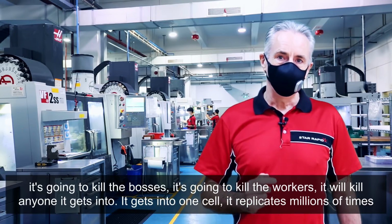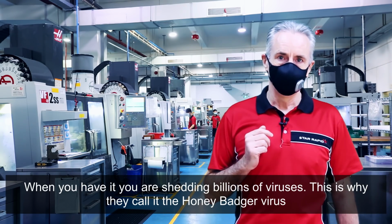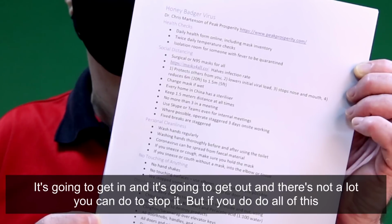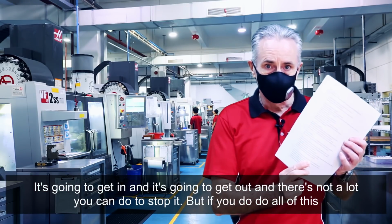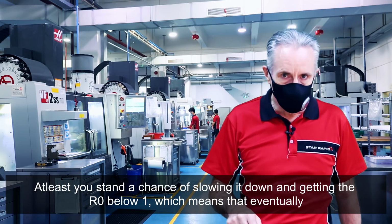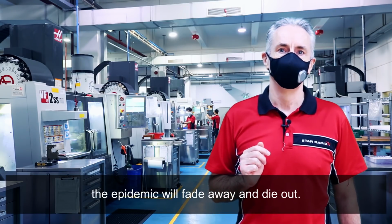It gets into one cell, it replicates millions of times. When you have it, you are shedding billions of viruses. This is why they call it the honey badger virus. It's going to get in, and it's going to get out, and there's not a lot you can do to stop it. But if you do all of this, at least you stand a chance of slowing it down and getting the R0 below 1, which means that eventually the epidemic will fade away and die out.